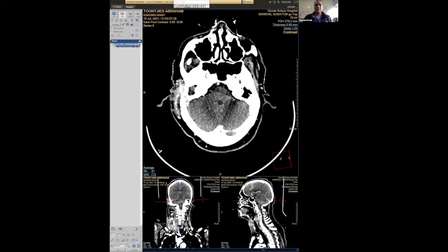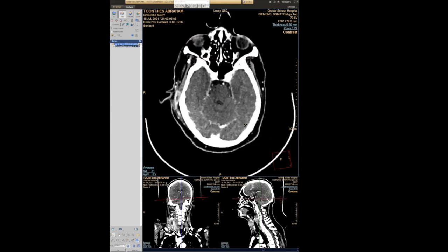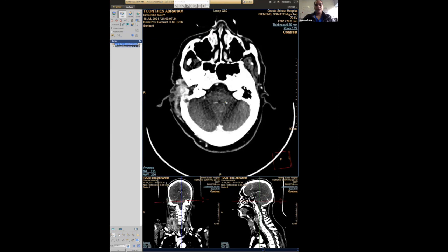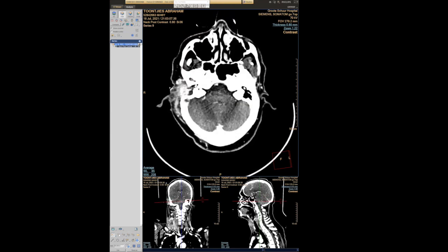So the patient had only one imaging done in Chris Hani Baragwanath Hospital on the 18th of July this year. This is a post-contrast study of the brain and neck. Let's window it down. You can immediately see that there's a striking abnormality on the right side. There's extensive hyperenhancement, also with underlying fluid collection.